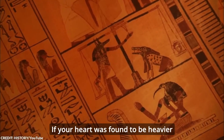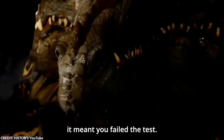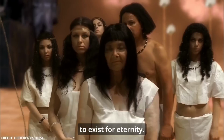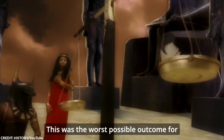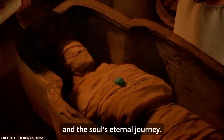If your heart was found to be heavier than the feather, filled with sin and imbalance, it meant you failed the test. Amit would then devour your heart, causing you to cease to exist for eternity. This was the worst possible outcome for the Egyptians, who believed strongly in the afterlife and the soul's eternal journey.